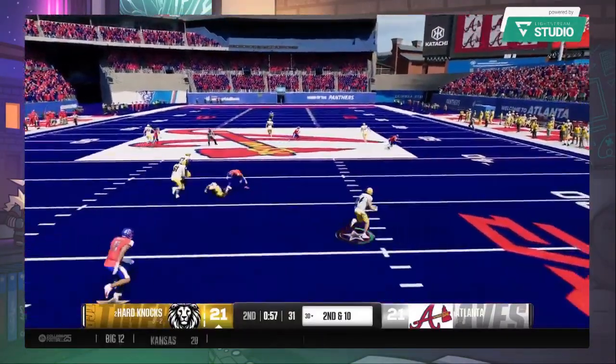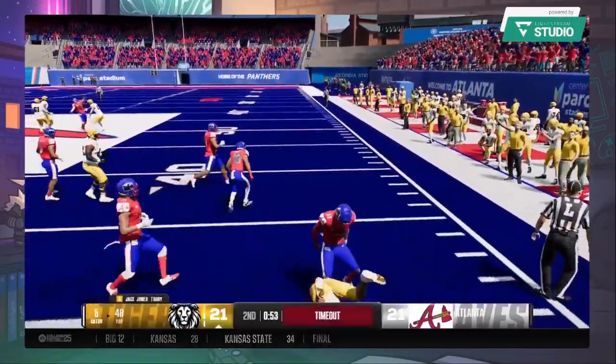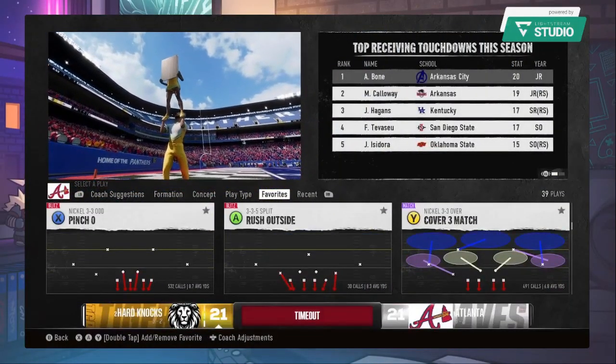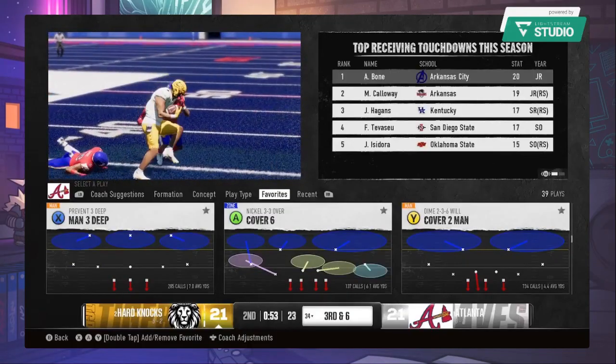They look to throw it here on second down. Running back has it on a screen now. Good job of the defense to fight through the blocks on that screen. He's short of the first down mark. And now the offense will call a timeout. Something the coach didn't like about this.